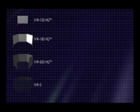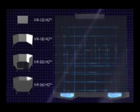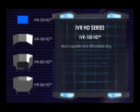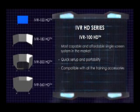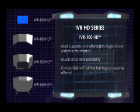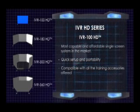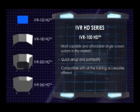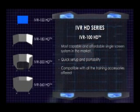VirTra offers a host of simulators to meet any budget, space, or training requirement. The IVR 100 HD is the most capable and affordable single-screen system on the market, providing the advantages of quick setup and portability. The IVR 100, as well as the other IVR series simulators, are each compatible with all the training accessories offered by VirTra Systems.